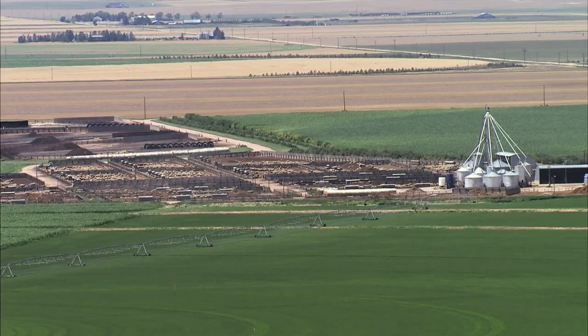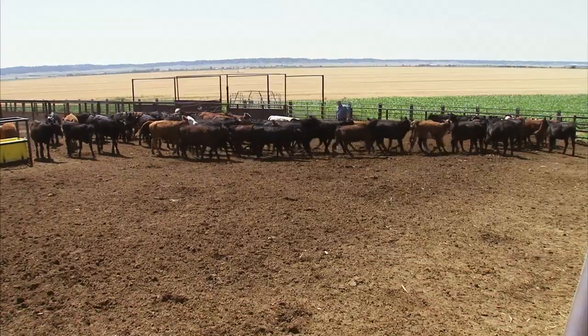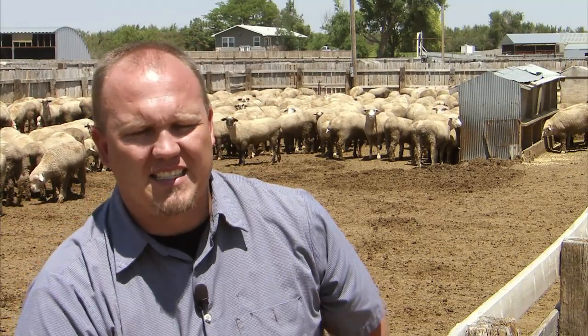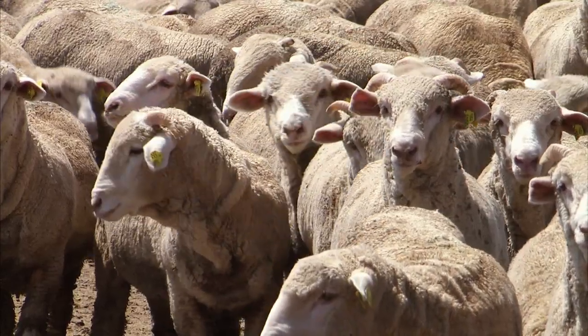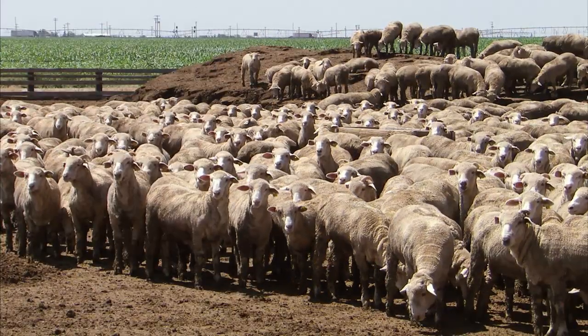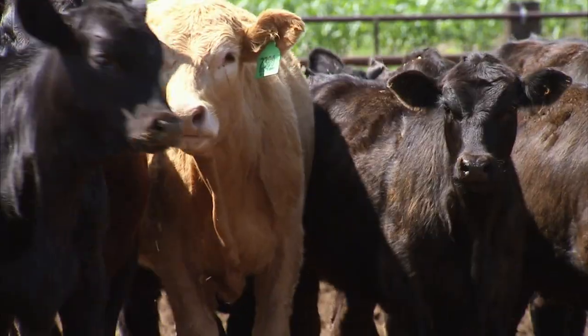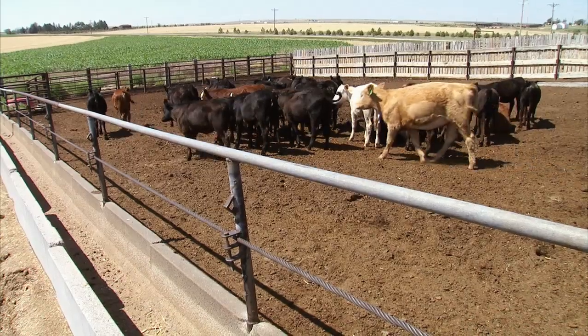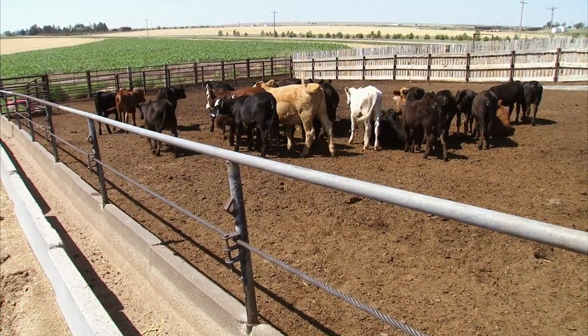Key to their operation is 3 feedlots, handling cattle and sheep heading to market. What we have behind me is the sheep feedlot. Its capacity is somewhere between 30 and 35,000 head at one-time capacity. Probably an average number of lambs we have on hand are between 15 and 17,000. With the cattle, its capacity is between 2 and 2,500 head, depending on the size of the cattle.